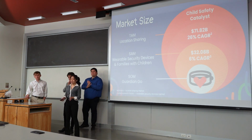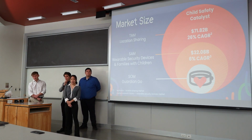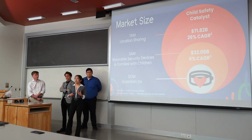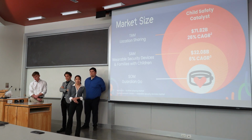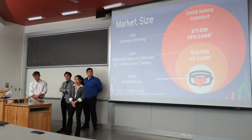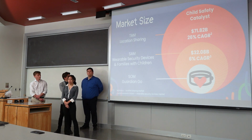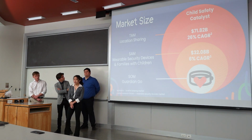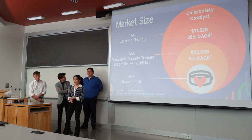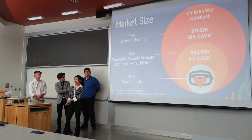We operate in the niche market of child safety devices. However, child safety is a fundamental concern of guardians worldwide. It's a catalyst in driving the growth of the markets that we straddle, and it propels the demand for solutions like Guardian Go. Our total addressable market is within location sharing. It's valued at around $71 billion in 2023, with a CAGR of 26% until 2027.